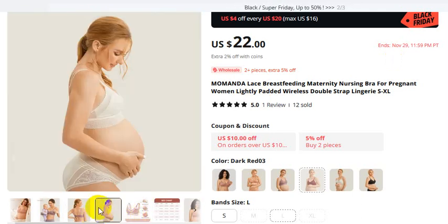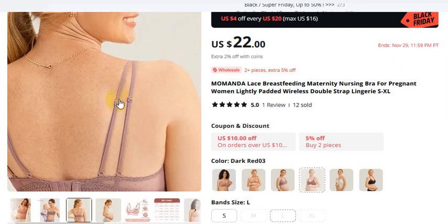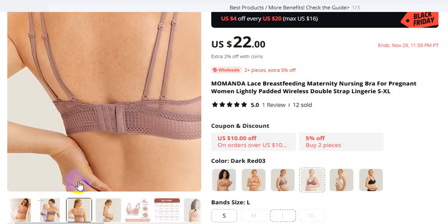Nursing bra for pregnant women, lightly padded, wireless, double strap lingerie, small size to XL size. This is the back part of this product.